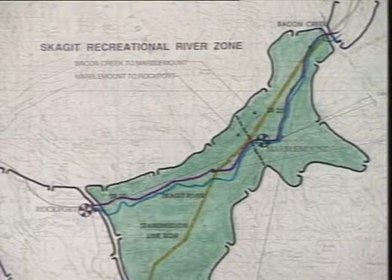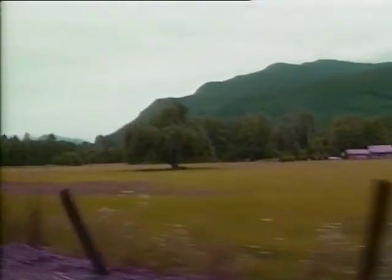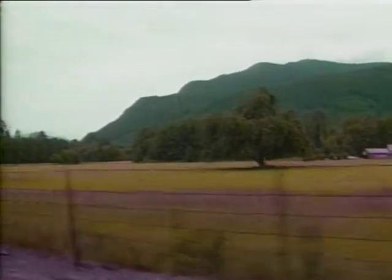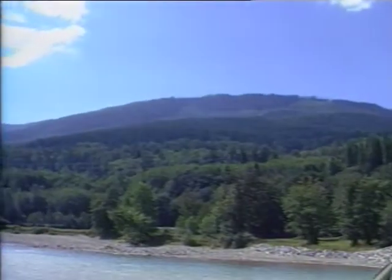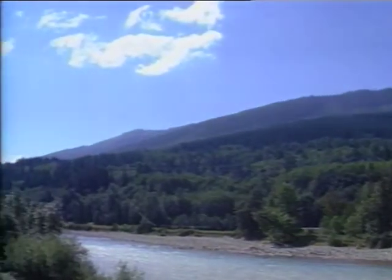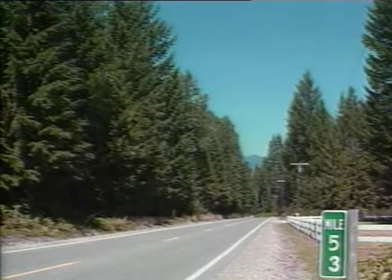The fourth landscape zone is the Skagit Recreational River Zone. SR 20 passes through the town of Marblemount and the adjoining rural landscape. The transmission lines are of limited visibility from SR 20 and the river in most locations. The fifth landscape zone is the Sauk Scenic River Zone. The only Seattle City Light facilities in this zone are the transmission lines. They are occasionally visible from SR 530, but views are predominantly screened by vegetation. The transmission lines are visible from the river at the crossing and along a cut bank.